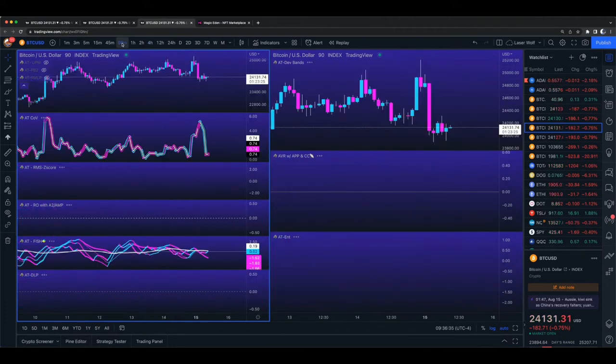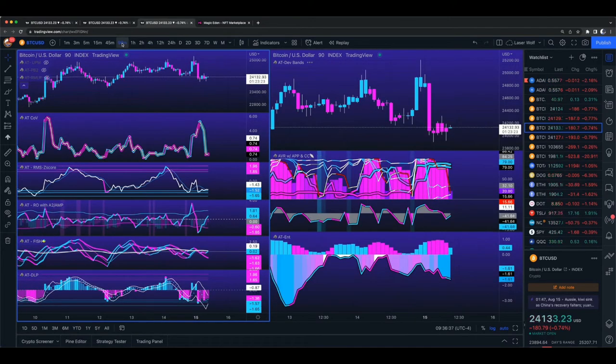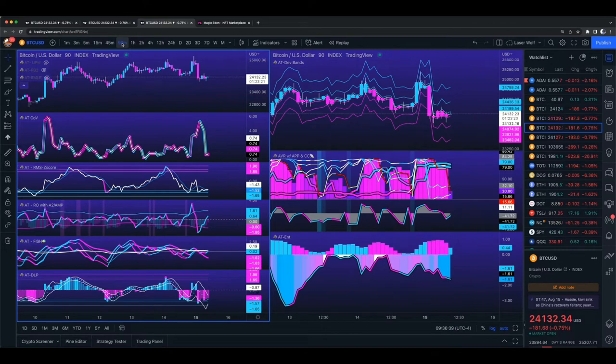Let's check this 90 minute out. Oh yeah. First thing I see is no divergence. A little bit of bull div on the Z score. This volatility pretty much dropped off a freaking cliff too. Grade dumped out.